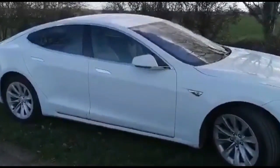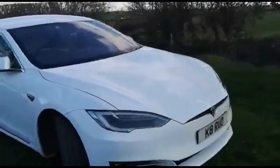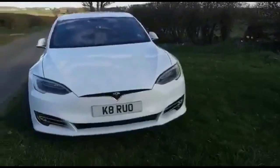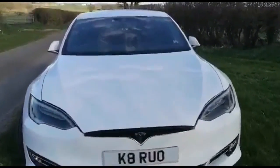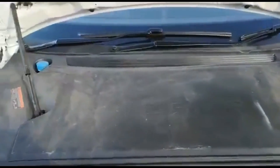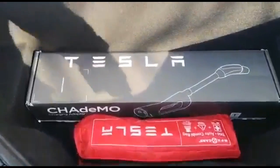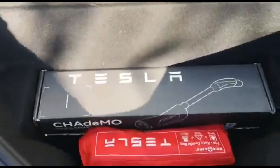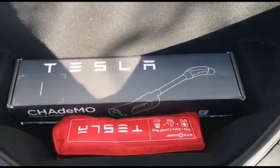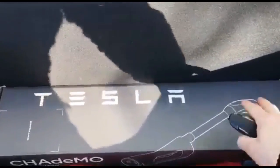So as you walk up to the car, in fact, let's just do this first. Two taps on the key, up comes the frunk. Okay, in there, see it's not been cleaned, we don't go under here very often. So in there, first aid kit, CHAdeMO adapter, got your carbon filter here, which is one of the selling points for us, that we get to breathe clean air wherever we go, which was a massive thing. Also CHAdeMO adapter.